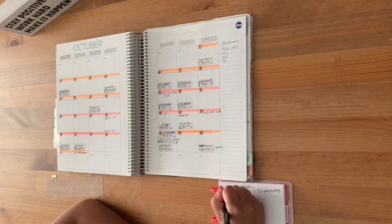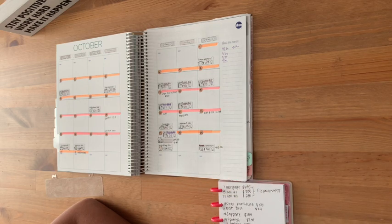Car number 2 is due on the 23rd, and then car number 1 is due on the 5th. Mortgage due on the 1st.